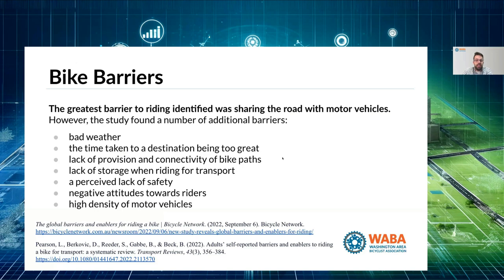Research on this is pretty clear. The single greatest barrier to bicycling are the 1,000-pound metal machines that we have to share the road with. But other factors contribute, some of which, like the weather, are a little bit out of our control. But what we can focus on are two of the factors that are somewhat in our control: connectivity and the perception of safety. And so that's what I'm going to talk a little bit about here.